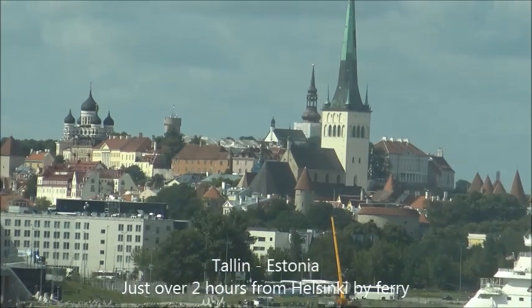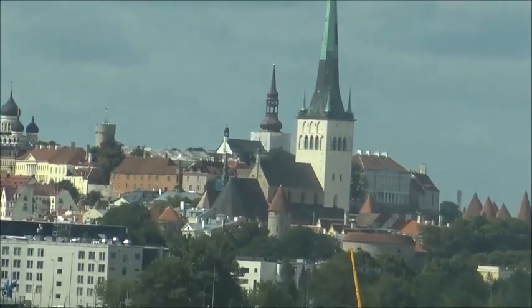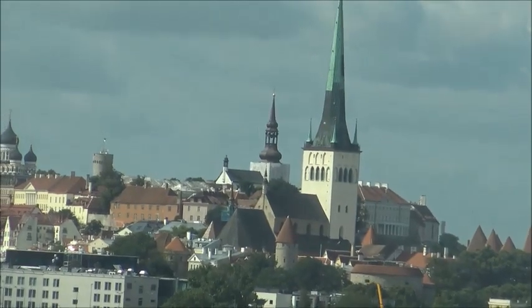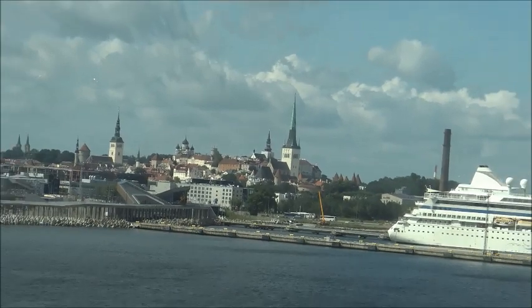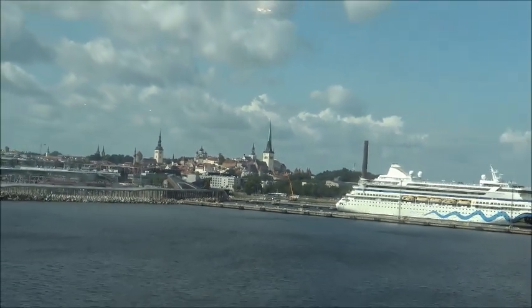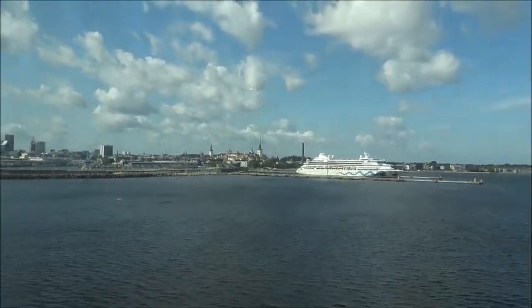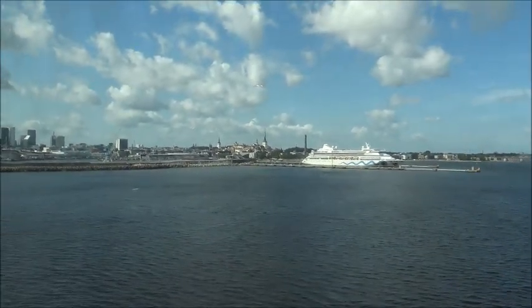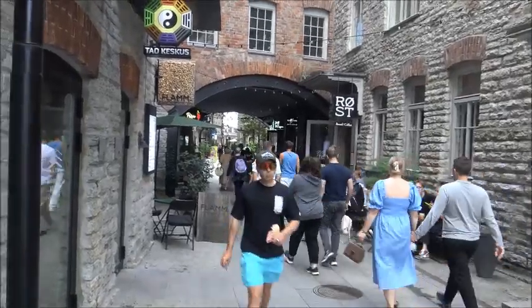Ferry to Tallinn from Helsinki. We're now just arriving at the port of Tallinn. You can see the old city here in the background. Now entering the old city of Tallinn.